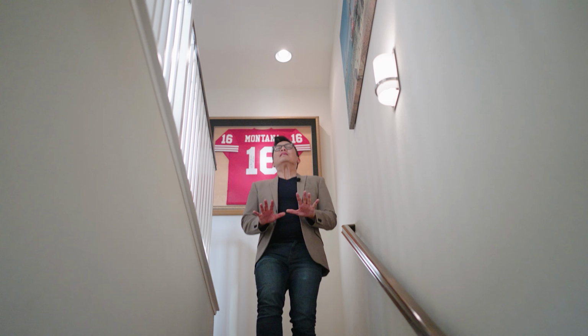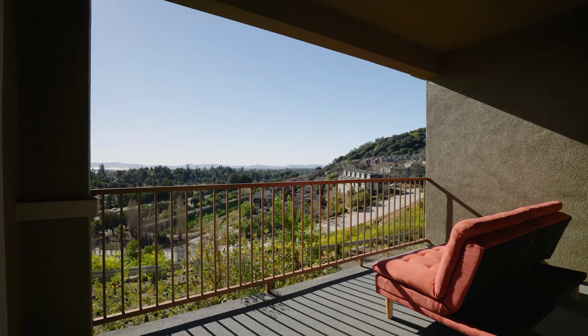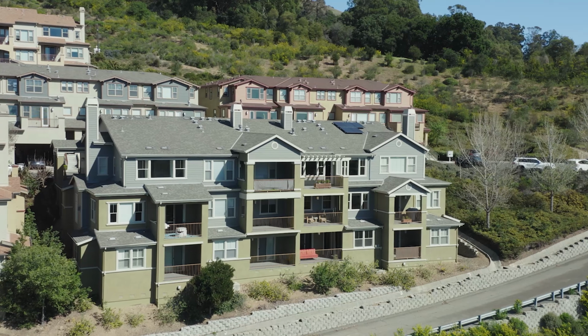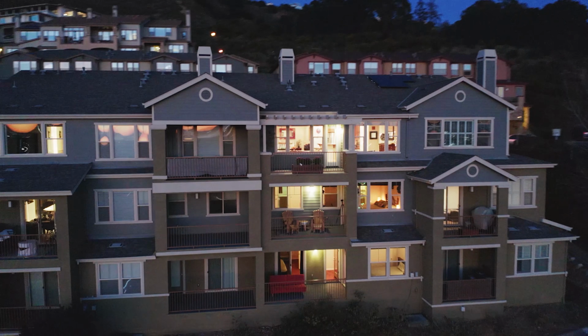And last but not least is the last floor, which consists of a full bath and two bedrooms also facing the views. Want to point something out. Here is another outdoor terrace. So every single floor has a generously sized outdoor patio terrace that has fantastic views of the bay.